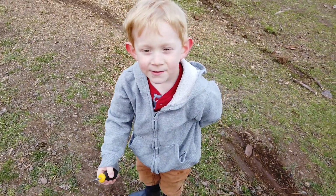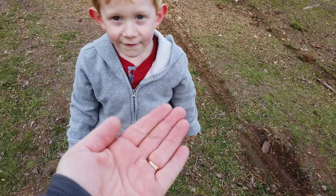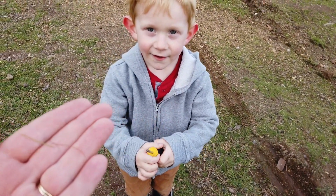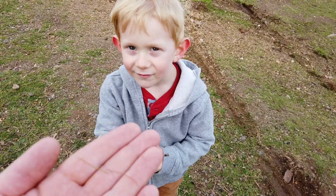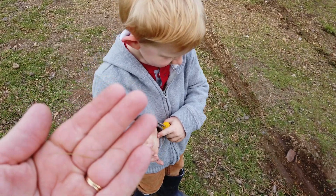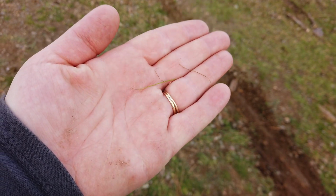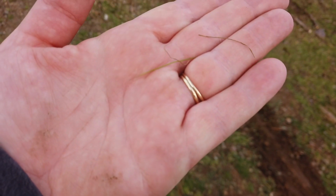Plug your eyes over here. Grass? No, it's a flower. Oh, a flower? Thanks, buddy. What kind of flower is that? It's green. It's a straight green flower.